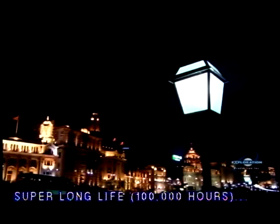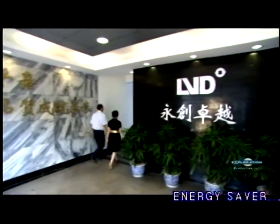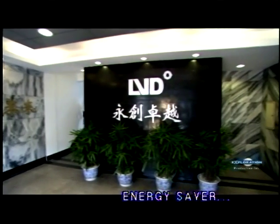These lights last up to 100,000 hours. Compare that to the incandescent bulb that has only 1,000 hours of life. They're called induction lamps, and some say they're the best kept secret in lighting. To find out, we've come to Shanghai and one of the world's leading induction bulb innovators. Shanghai Hongwan Lighting and Electric Company.